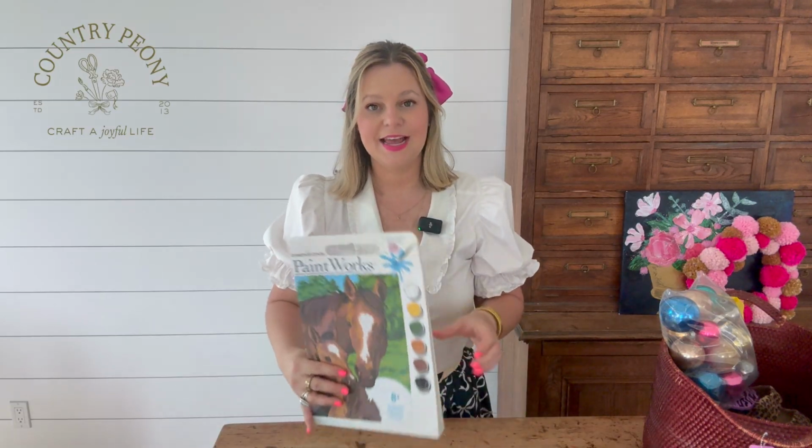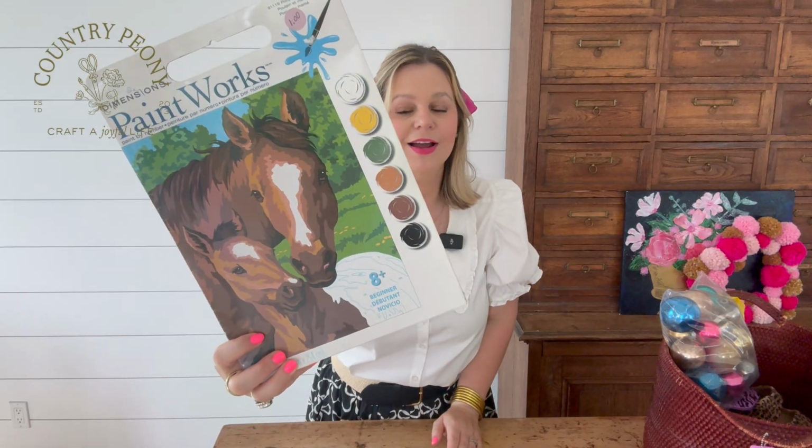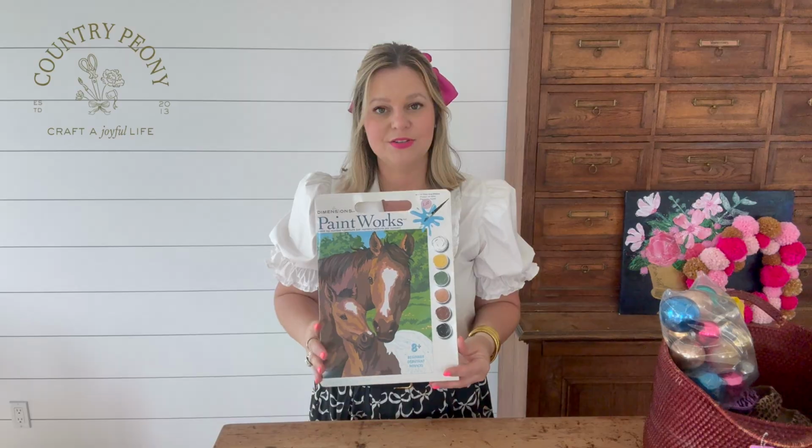A lot of thrift stores have crafting sections, and I love taking my time and just looking through them because you might be able to find some things that are really great at great price points. I'm thinking ribbons, I'm thinking buttons, I'm thinking paper. And today I found this adorable paint by number set. It was only $1, and I bought this for my studio.